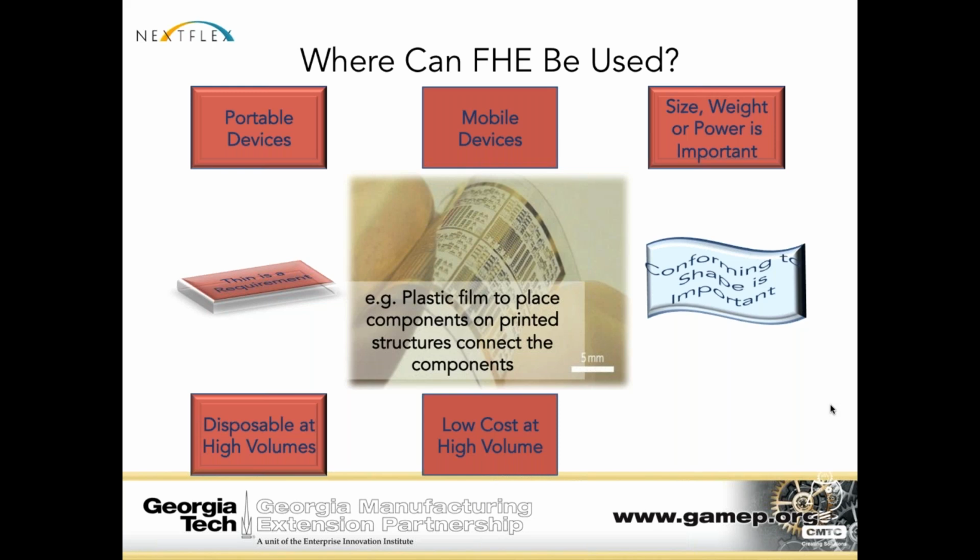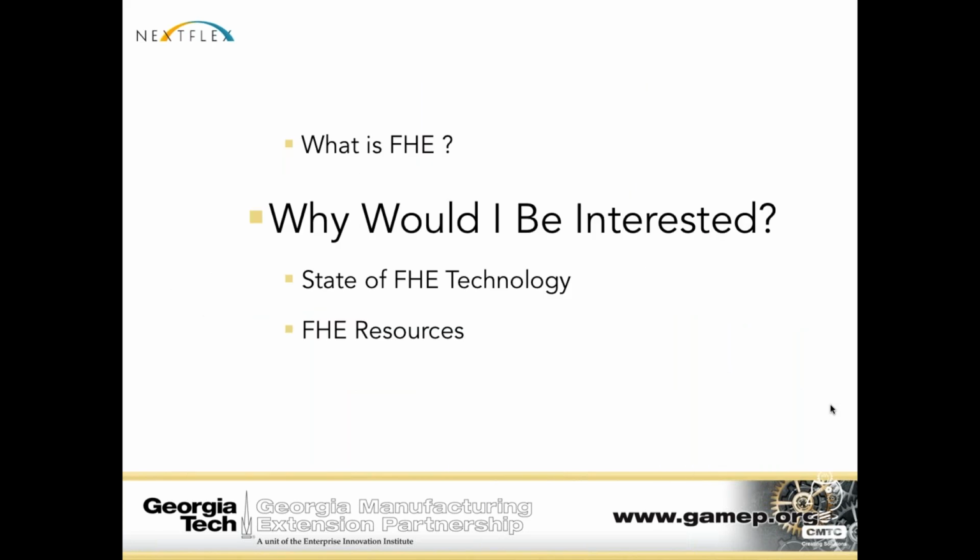Disposable at high volumes. Some of the applications that people are thinking about is printing sensors and memory into labels. So you can print a label and you stick that label with whatever sensor you want and measure in very, very thin and very, very cheap at high volumes. So hopefully you guys are starting to think of maybe some applications where some of this could be used.